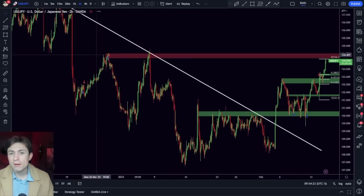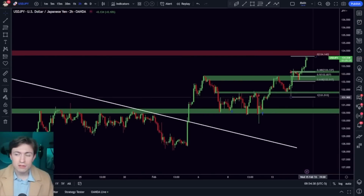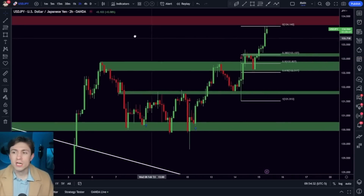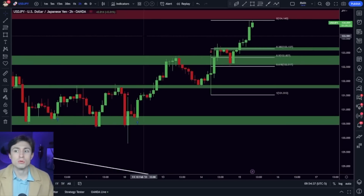This zone in red marks a key high point on the chart. And so as we come into that area, I'm expecting we could probably see some sort of give back, some sort of pullback on the dollar yen. And so that sets me up for a scenario to look to potentially join this move on a pullback.